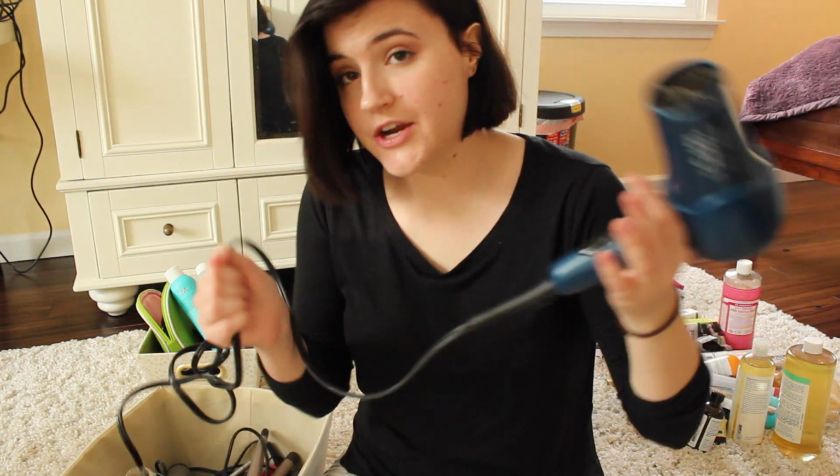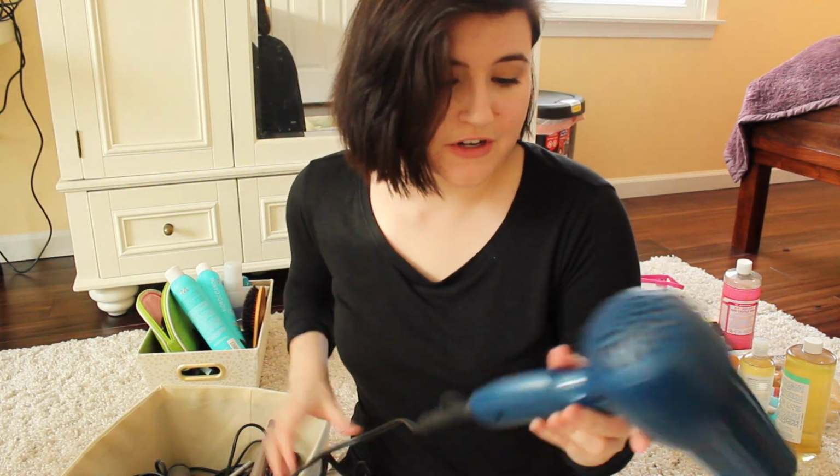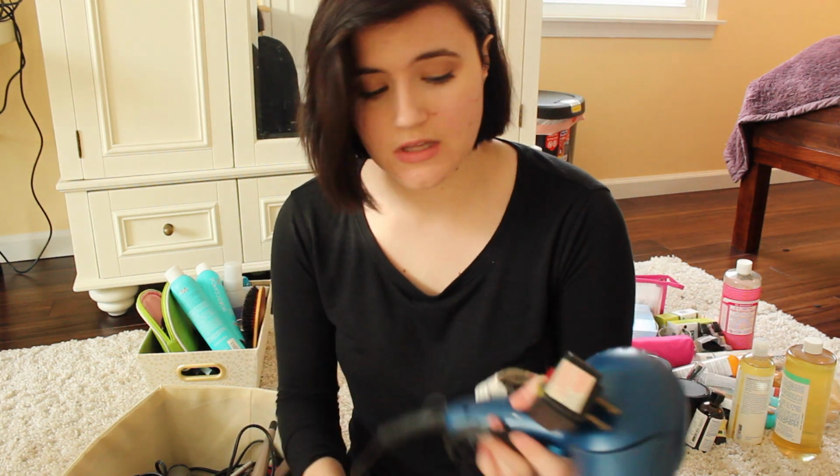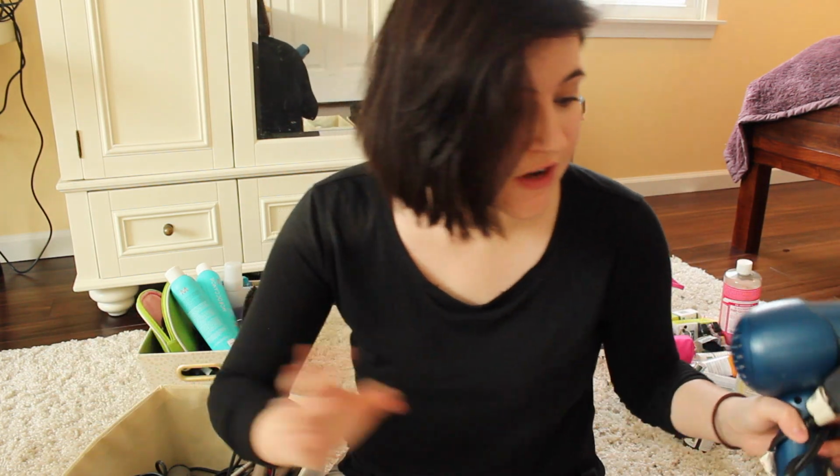This blow dryer sucks. This is the, I don't even know, Salon series. I got this from like Walmart, I think, and it totally sucks. It turns orange inside, and I think it's catching on fire, so I'm just gonna throw this one away.